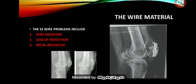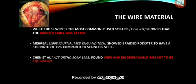Now which wire material? Of course the SS wire is the material that we use most commonly, but we often face wire breakage, loss of reduction, and metal irritation. So the wire material has also evolved, as has the literature. While the SS wire is the most commonly used, it has been shown that braided cable wire might be better. Mehria showed that braided polyester has a strength of 75% compared to stainless steel, even though the results are the same. Chen showed that wire and biodegradable implant are equivalent.